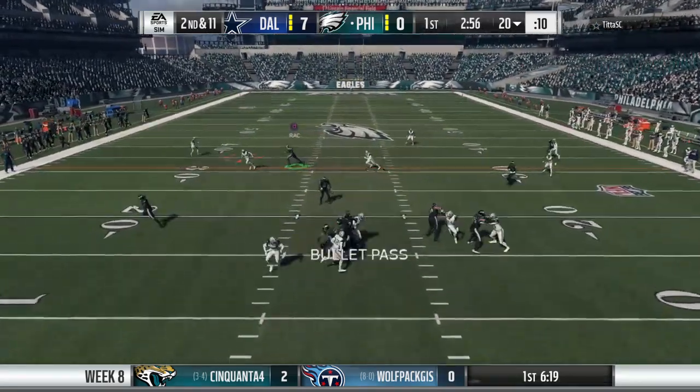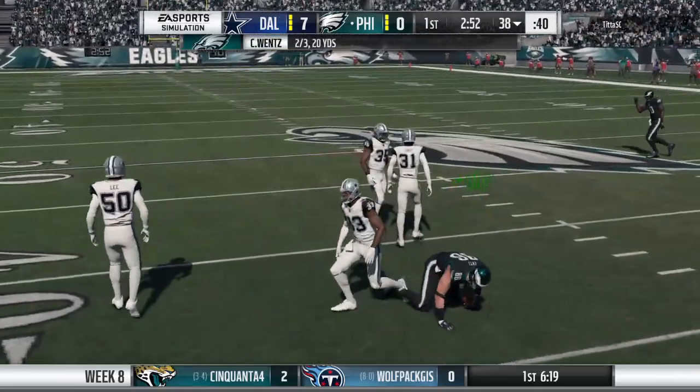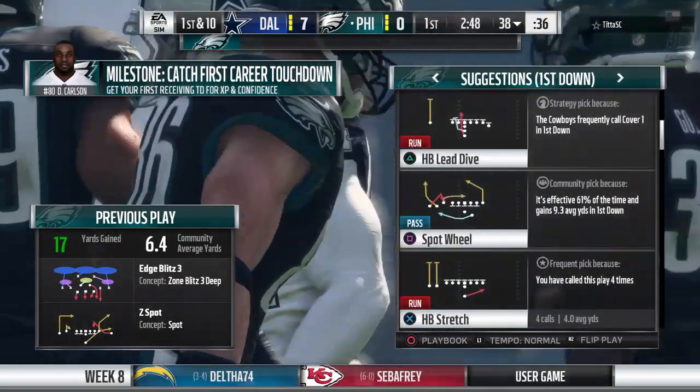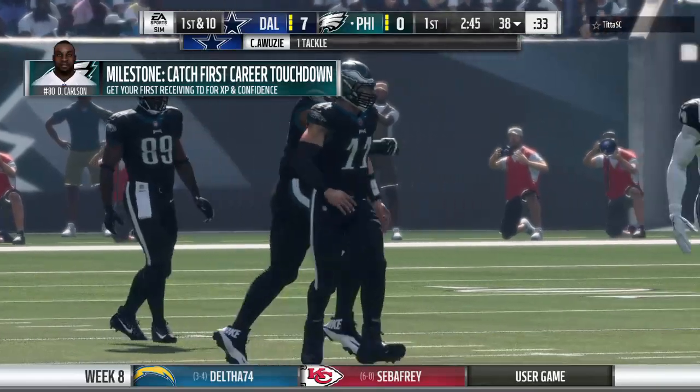Now Wentz throwing on second down. And complete to Zach Ertz. And they're able to get this one across the 35. To give him 17 yards that time, as that'll move the chains. And there's a completion to the tight end.